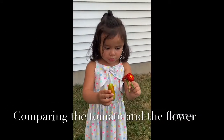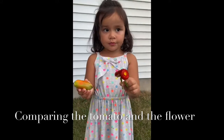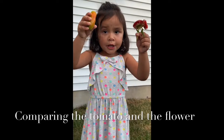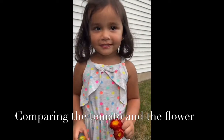Tomatoes. Who's bigger? The tomato. The flower. You compare them? Yeah. So which one is bigger, the flower or the tomato? They're both bigger. They're the same? They're both bigger. Yeah. Oh, that's nice.